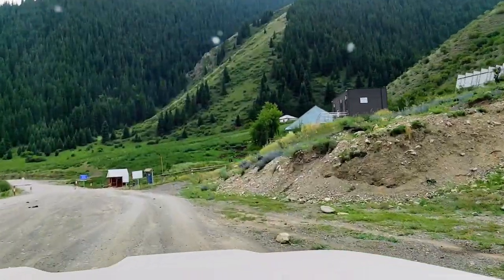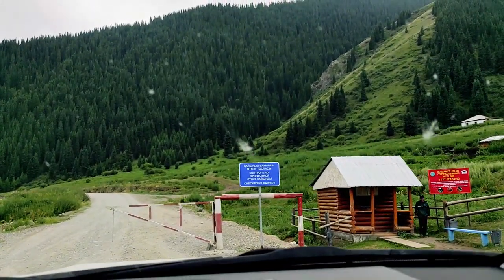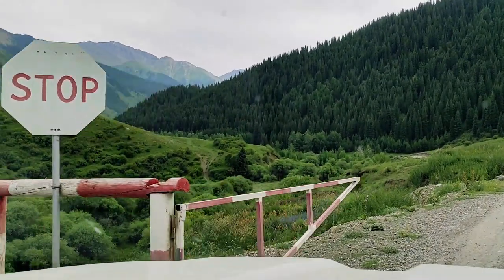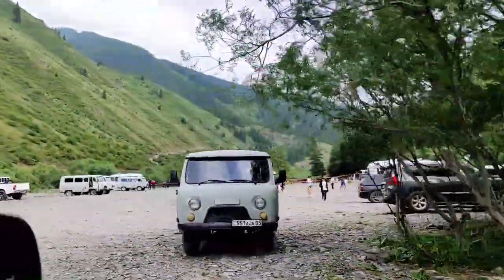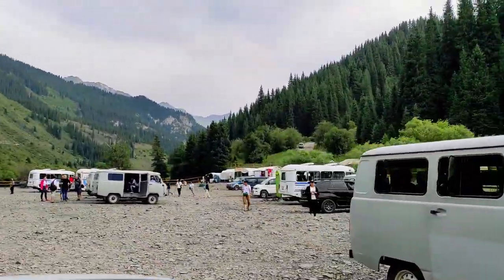We paid for the entrance to Kolsay lakes earlier that day, and it allows you to enter the Kaindy lake too, so we didn't have to pay now. We just showed them our receipt. When we arrived to the parking lot, there were a lot of buhanka cars there, and there were also old Soviet buses with tourists.